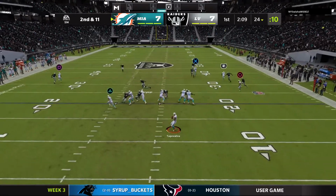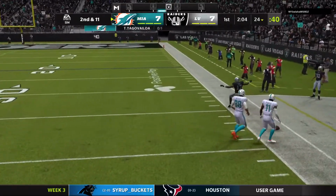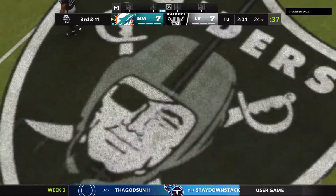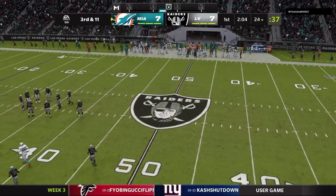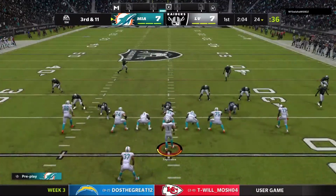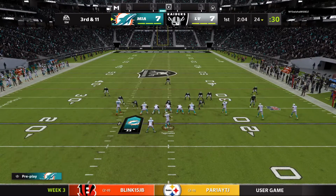Here's Tua. And that will be incomplete. Tried to dial up the long way out there, but it'll be 3rd down. That's what you're going to need to do against those big receivers. You got to get in there and get physical with them. That time he got in close, got in tight, and knocked the ball away. An incomplete pass on that last play, and that means they'll need to come up with something here on 3rd down.